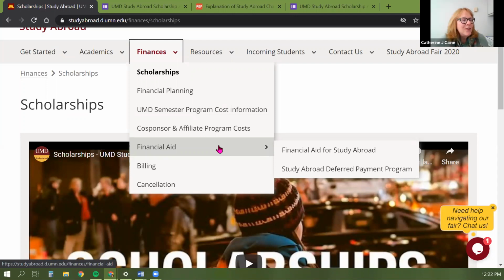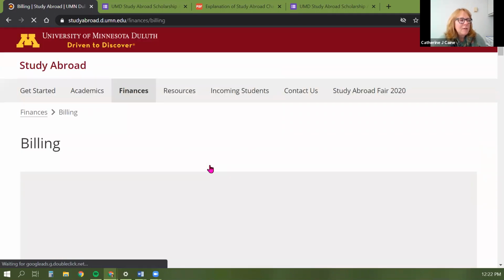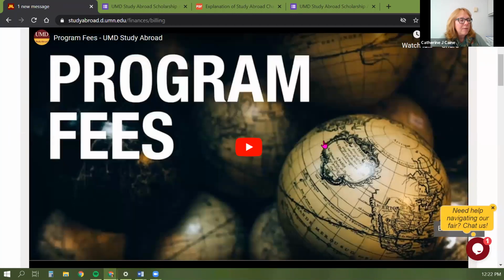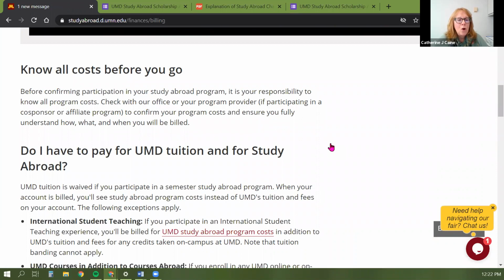Okay, so let's take a look at the billing webpage, and this will give us some basic information about how study abroad program fees are billed. So it's important that you know before you go, know your costs, and also know what's going to show up on your account, know what you have to pay there, know what you have to pay beforehand. So that's all available to you. You just have to do your homework and figure it out.